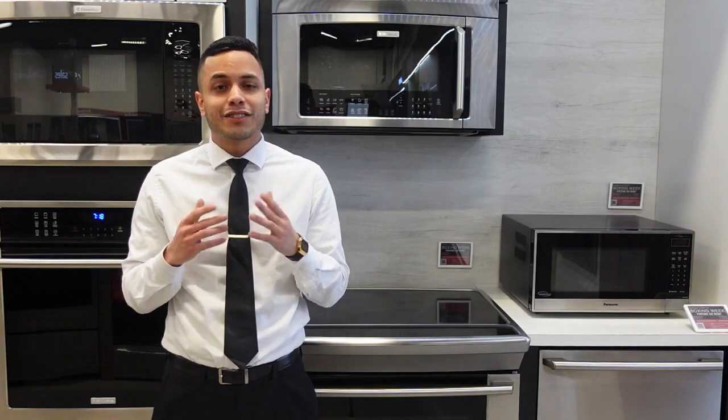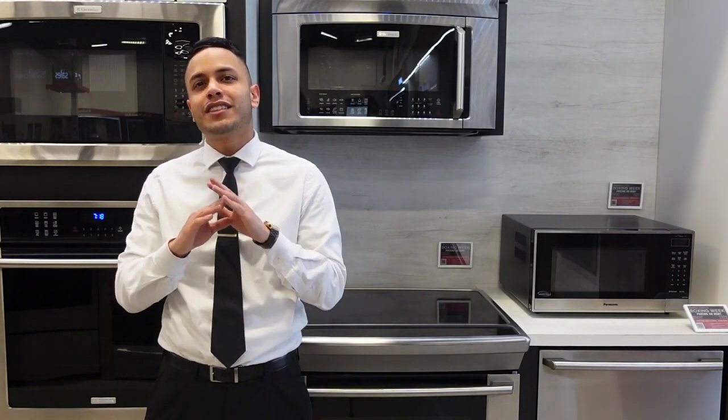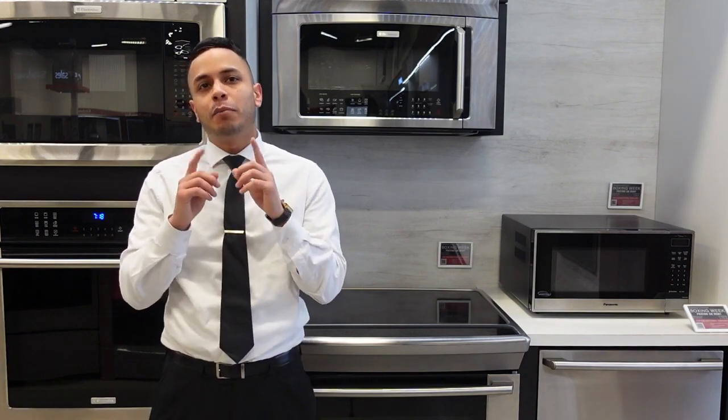Also, there's the added hazard that comes along with having open flames or exposed elements. Induction takes that fear away. With induction, the cooktop no longer heats up, the pot does.